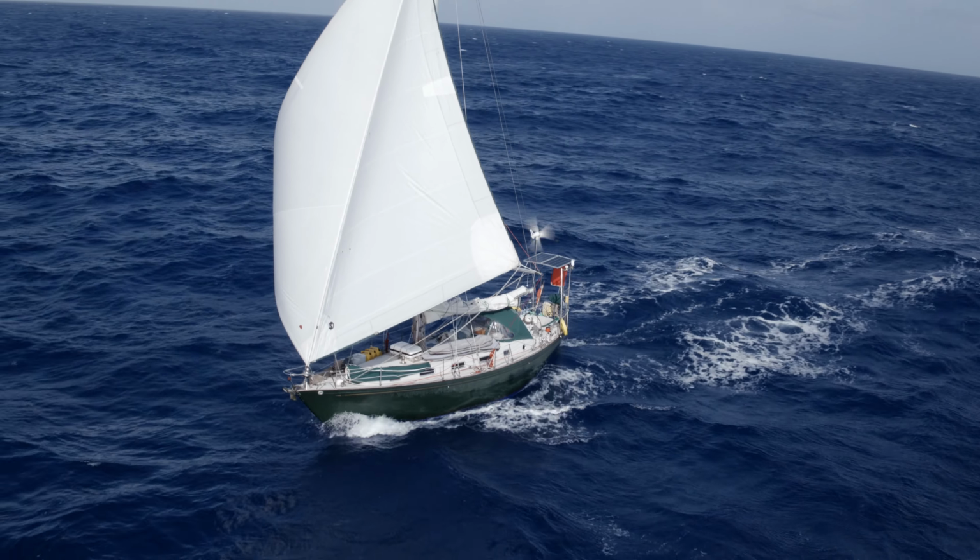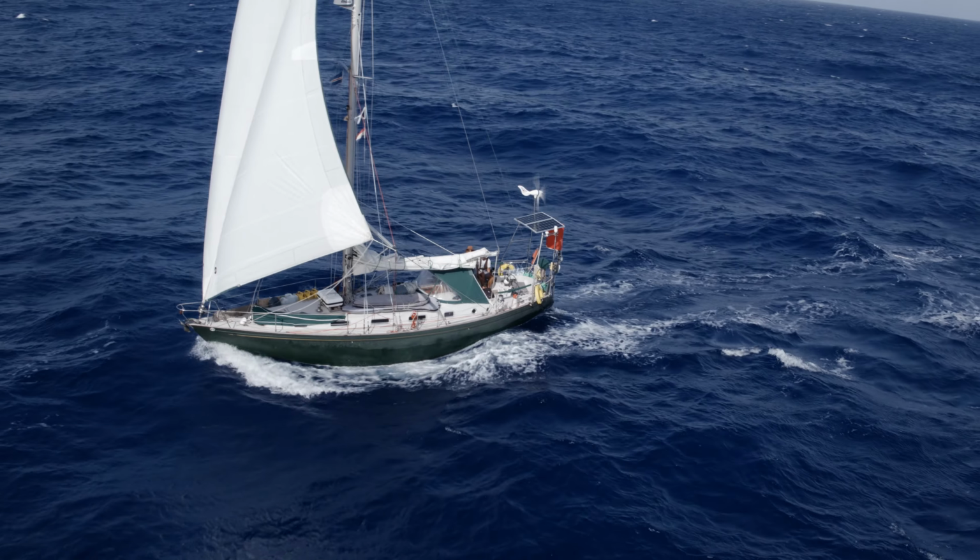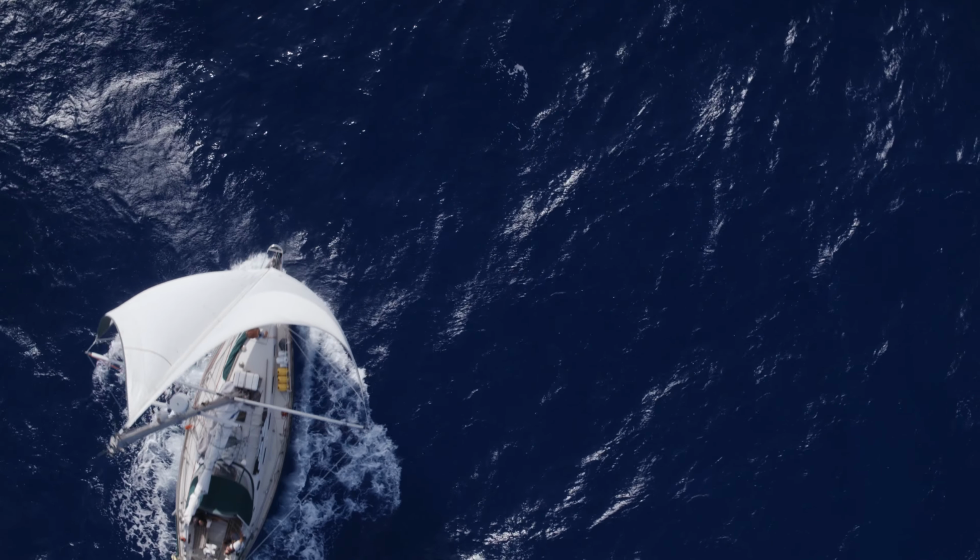Putting up the drone above water is terrifying, every time. But it's worth a scare for the aerial views of Cherry Ripe.